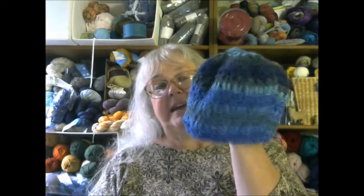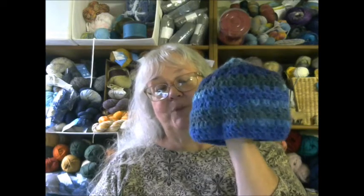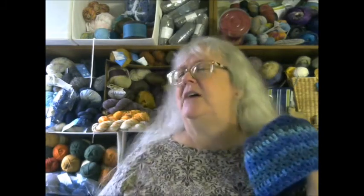I crocheted this the first time with a 6mm hook, and it was huge on me, which means I either have a very small head, which I don't think so, because how could it contain the massive brain inside? Just kidding. But anyway, it was way too big. And I do think I have an average sized head. So I ripped it out and I redid it with a 5mm crochet hook.